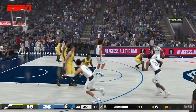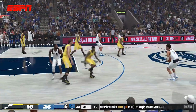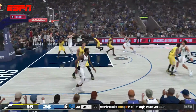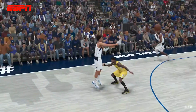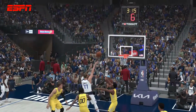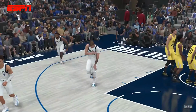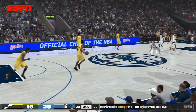Pass to Doncic. Back to Green. To the middle. Doncic throwing his weight around. And the strength of Doncic allows him to play through contact. Surprised he didn't get the star treatment there. No whistle. And here's Dunn.